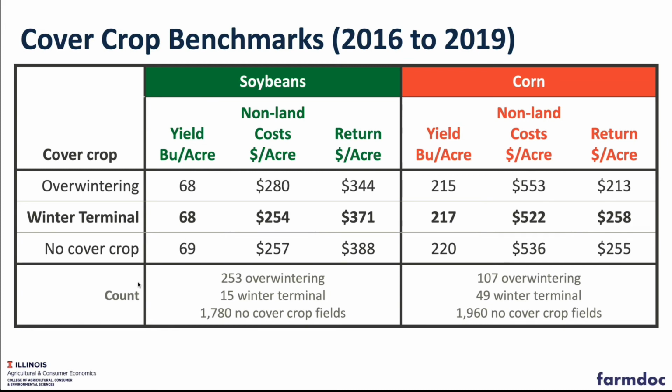And if anything, 2019 was not particularly kind to cover crops. What we saw here is that our no cover crop had a higher return than overwintering and winter terminal. Same thing in corn. Actually, winter terminal had a bit higher returns.